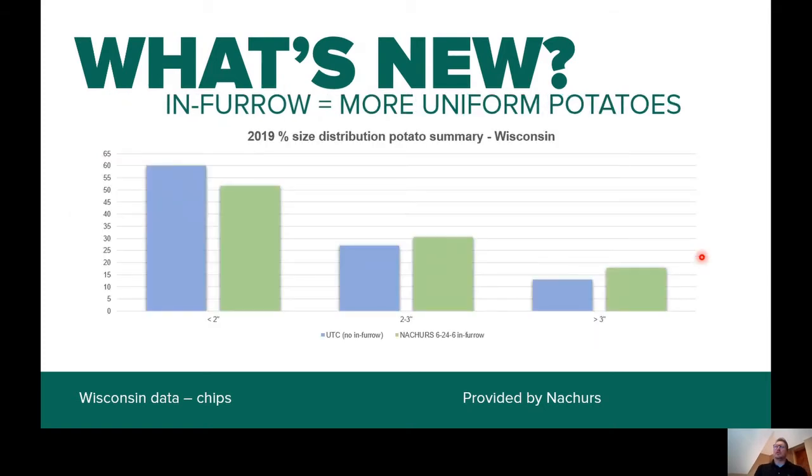On this data, we're showing you some chip potato information. One of the things that we are seeing with this data, the 2019 percentage of size distribution, shows that with the in-furrow fertility compared to no in-furrow fertility, you're getting less of the size that you don't want, and you're getting more of those 2 to 3 inch and a little bit bigger than 3-inch potatoes. Those are the ideal chip sizes, the quality standards that you need to meet to bring the biggest return on investment for your operation.